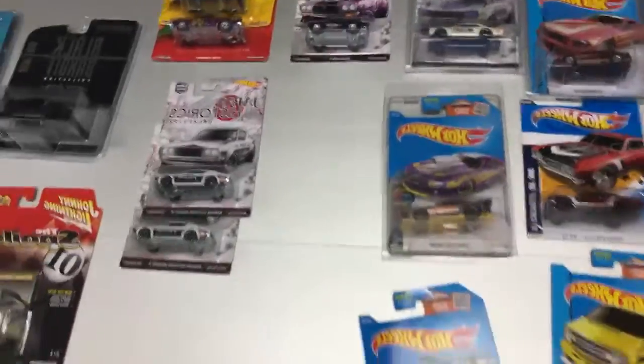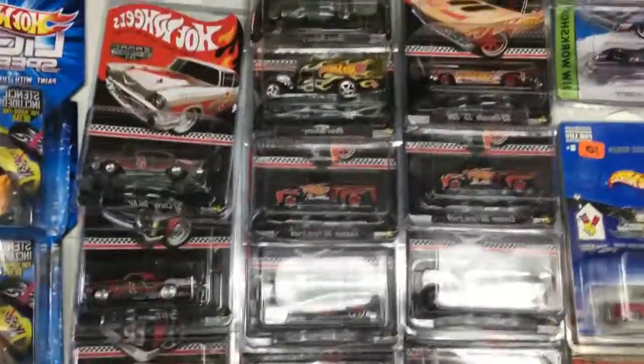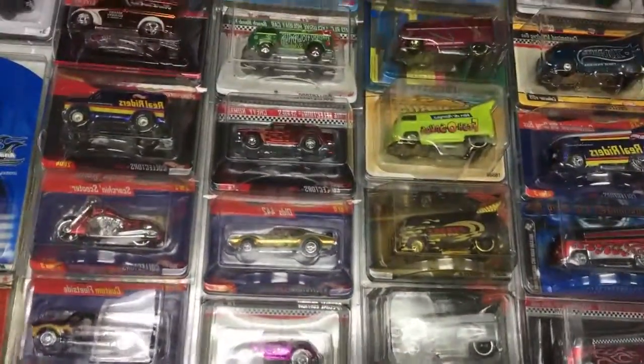Notice there's no Datsuns on the table. You know what it is? I sold most of my stuff already. Just make sure you get the bigger size. These slot right in the chamber. And it actually keeps the chamber from here on.